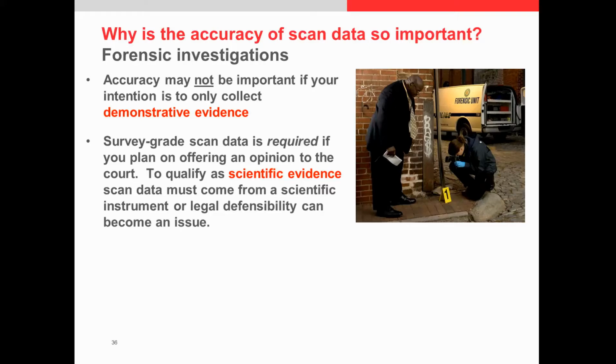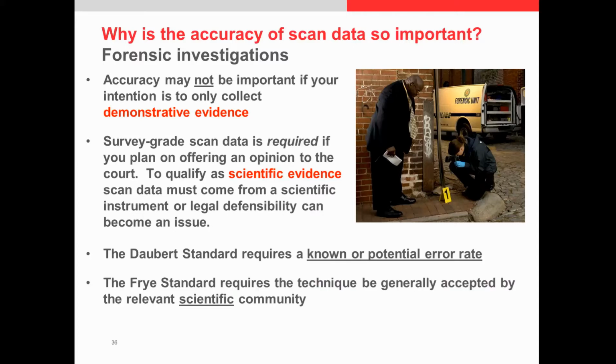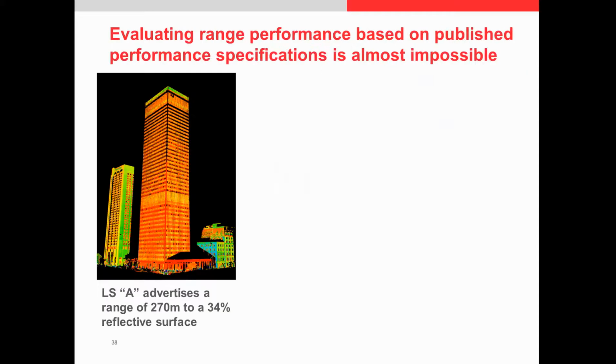Survey grade data qualifies as scientific evidence. It has been admitted in a court of law. And the Daubert standard requires a known potential error rate and being able to quantify that.